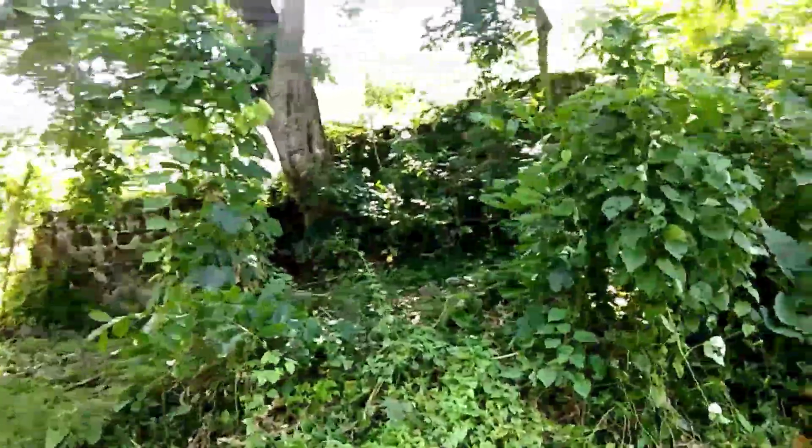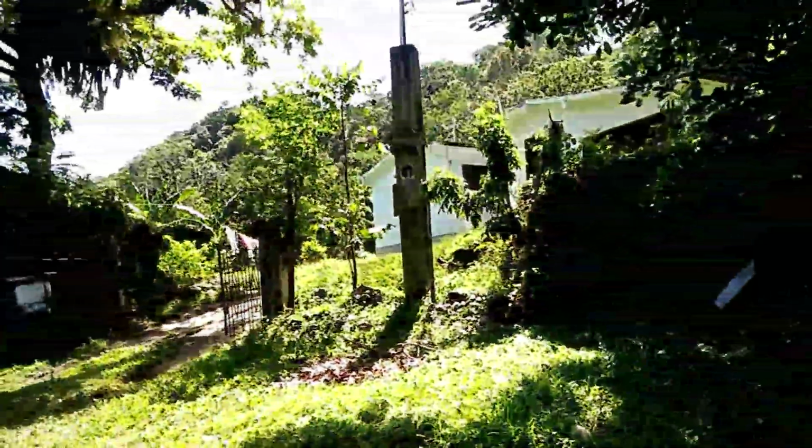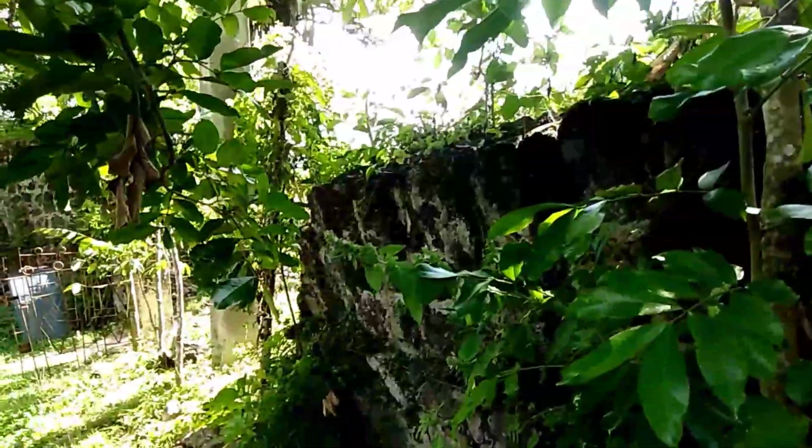Yeah, guys, so this is the building, this is the structure that I'm telling you about. This should be like a barrier wall, like a fence wall, because there's a house over there. Alright, but however, there is this wall right here. I'm not sure what this wall is all about, but as we notice, this was colonial construction. Alright, yeah, man, so we have that right there.